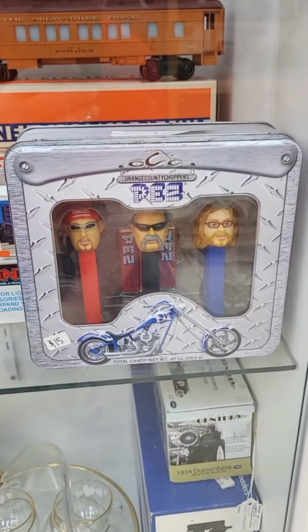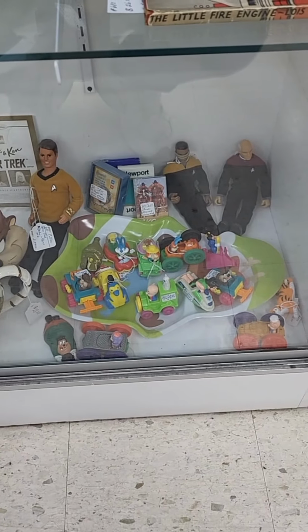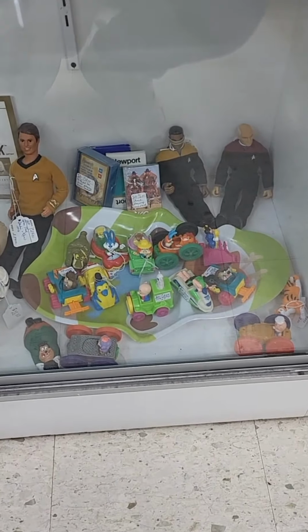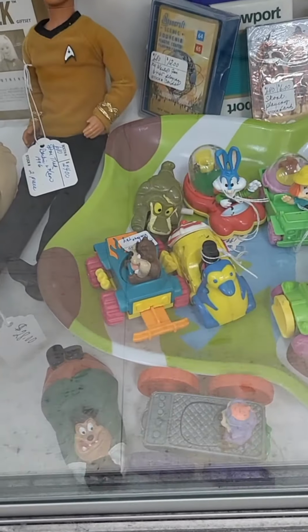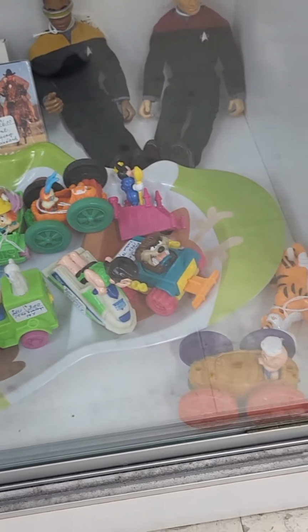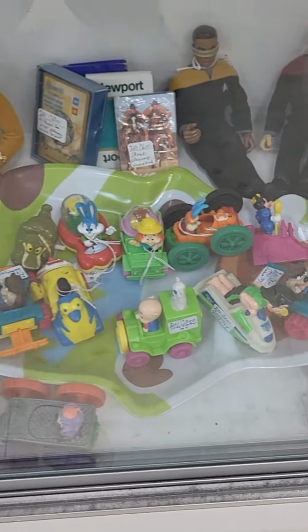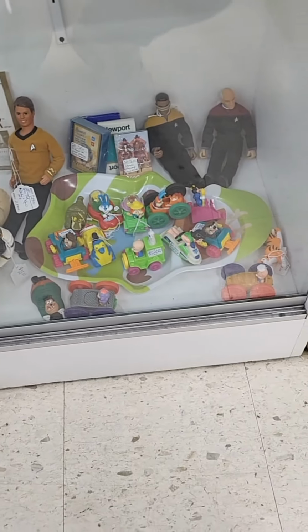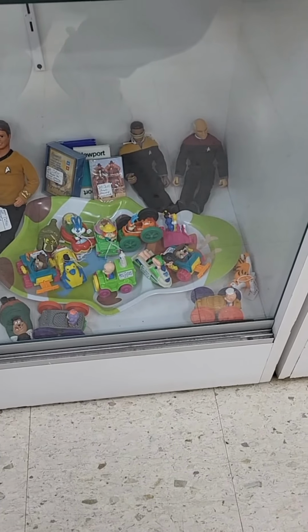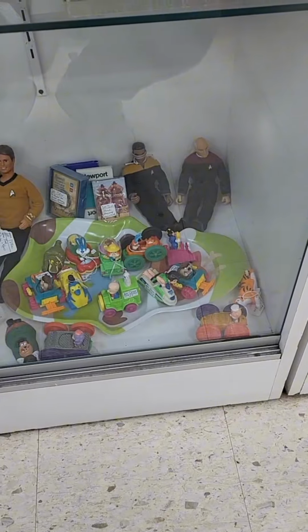Well, who knew? Well, we found some McDonald's toys here. Check these out. Let's see if anybody knows what these are. I'll zoom in here. Any idea? Does anybody know what those are? I know exactly what those are. That's cool. I already have them. I already have those sets.